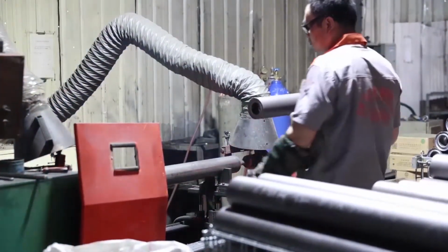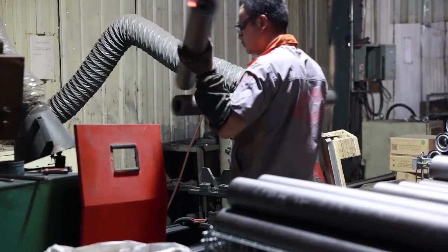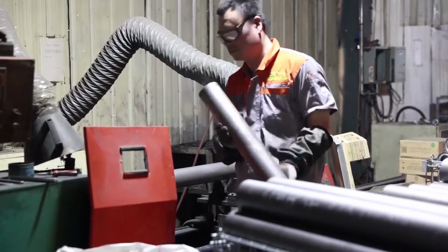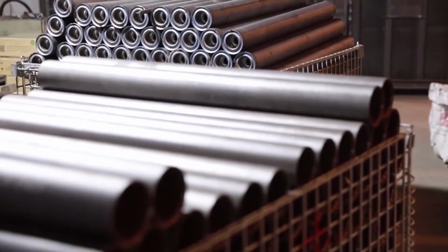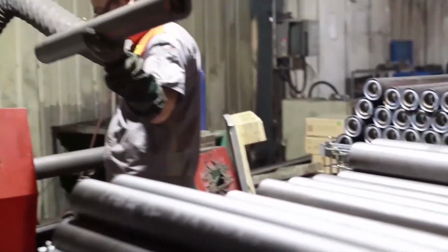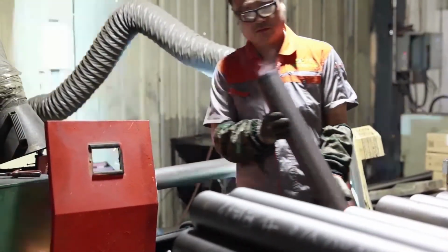We use the pipe double welding machine to weld the two ends of the bearing house at the same time. This processing ensures the concentricity of the bearing house. The welded surface is equally distributed.